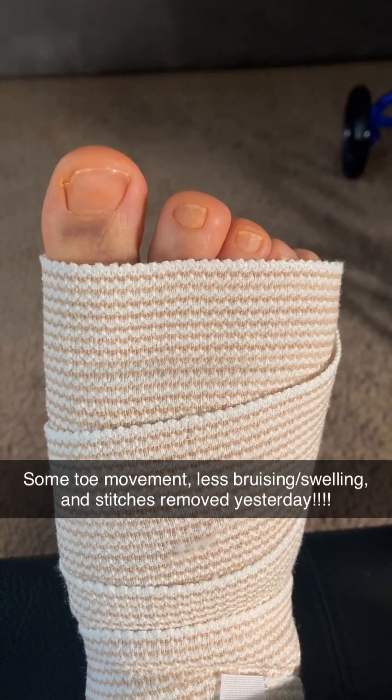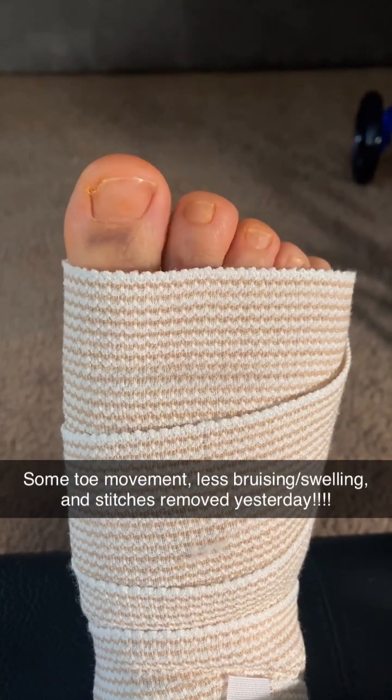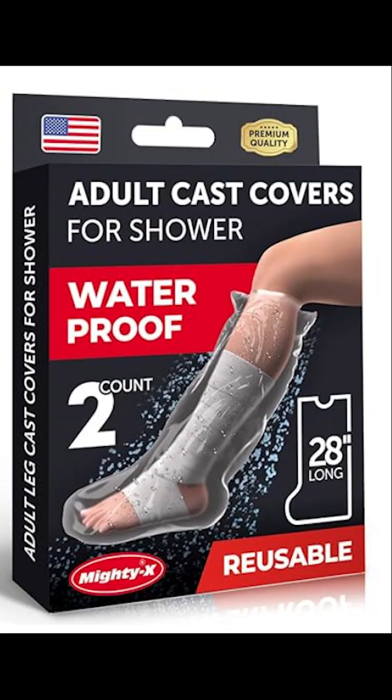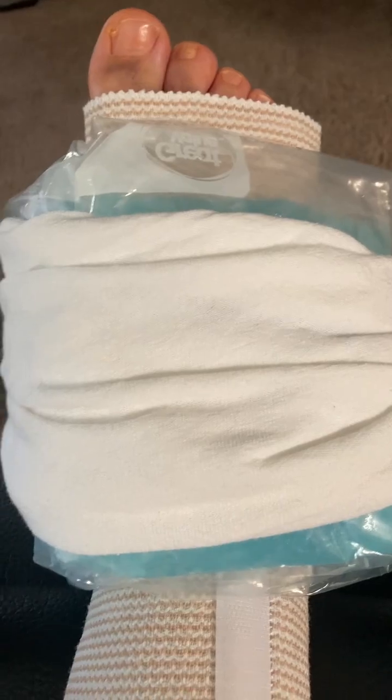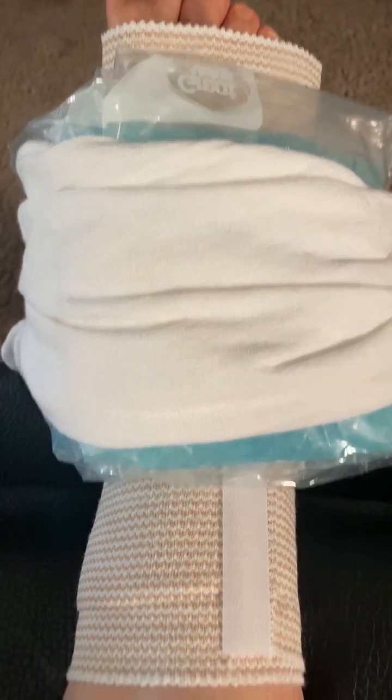Thursday, August 15th, 2024, day 16 after the surgery. I could not get my foot wet for 48 hours after the stitches came out, so I still needed to shower with a bag over my foot that night. I showered for the first time with my boot off and used a shower cover that I had bought off of Amazon, which unfortunately did not fit over the walking boot but did work perfectly for showering with the ace bandage on. It kept my foot very dry and was super easy to put on and take off.